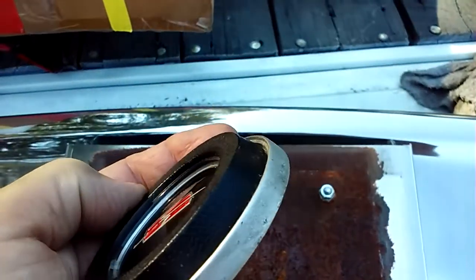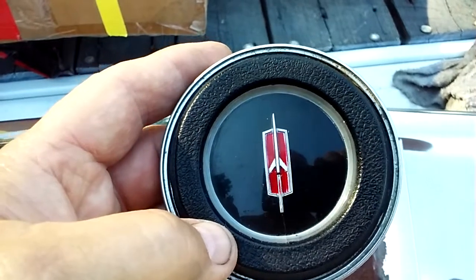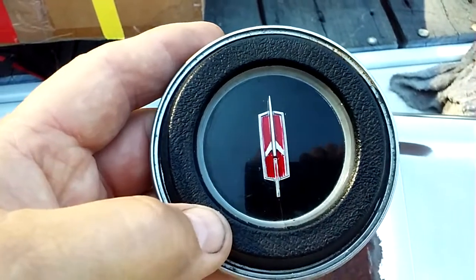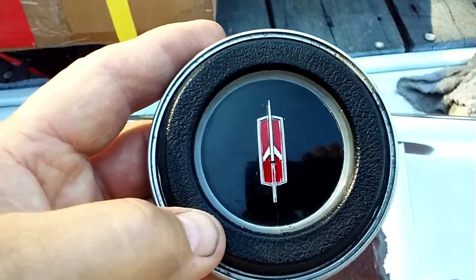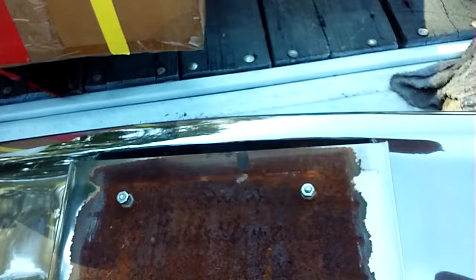So I've got this horn center here. I used to have a 4-bar, but if I do, I don't know where it's at. But anyway, I'll probably find it here in a few minutes now that I said that. But anyway, that's what it is, Olds Cutlass.